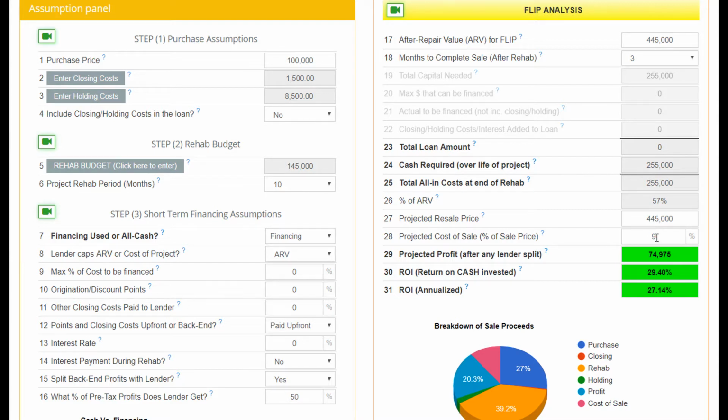So this project did end up profiting us $75,000, just under, which is almost a 29.5% return on investment. Those are the numbers for Keystone. Pretty typical numbers that we're looking at right now, anywhere between the 20 to 25% range.